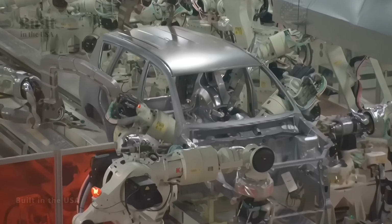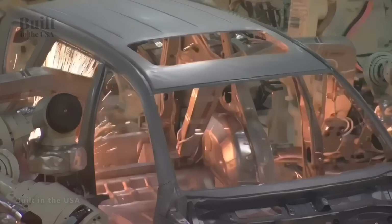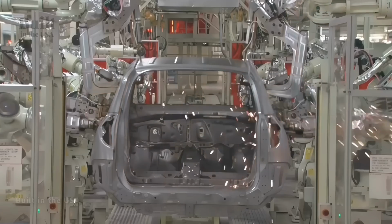But now you're looking at historic production footage of the third-generation facelift version of the Toyota RAV4. This car was produced from 2005 to 2014. In addition to the factory in Canada, this car was also produced in Japan and China.